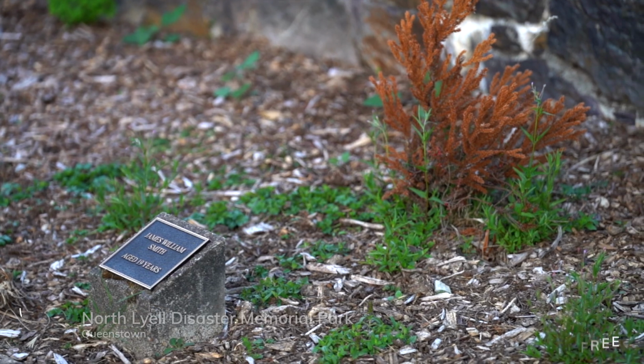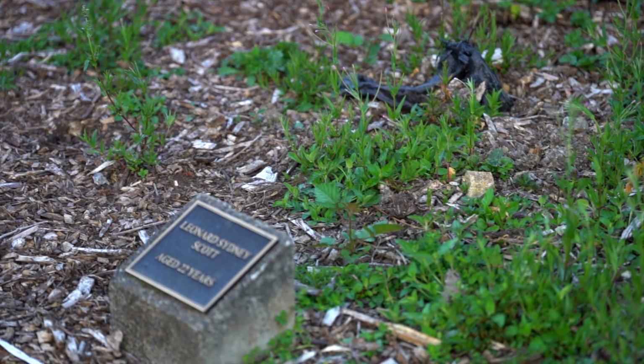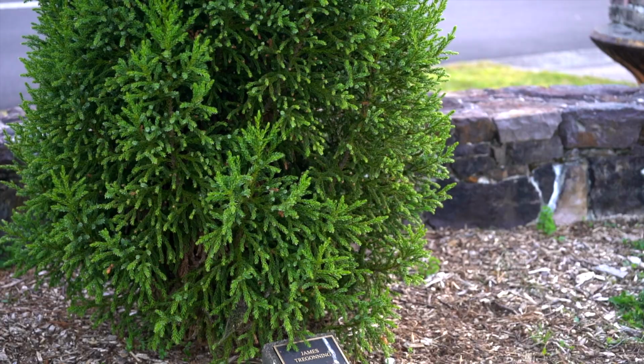Literally just after we say that the locals here are lovely, we're headed to the fire memorial. I will add the proper name on screen. And we ended up getting pretty distracted because we ended up talking to one of the locals there. She was actually born in Queenstown and has been in Queenstown her whole life, so it was really cool chatting with her and talking about how things have changed and how it looks very different to when she was young, and it was just really cool. So Queenstown locals, you are absolutely lovely.